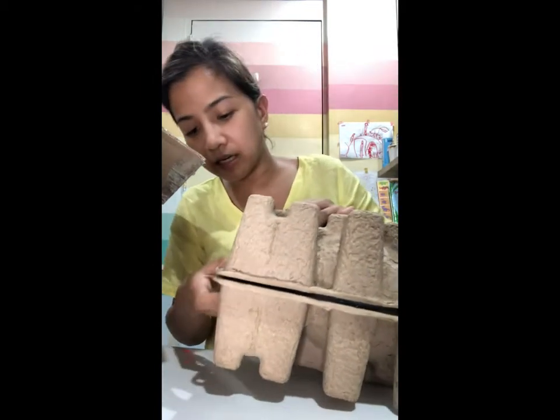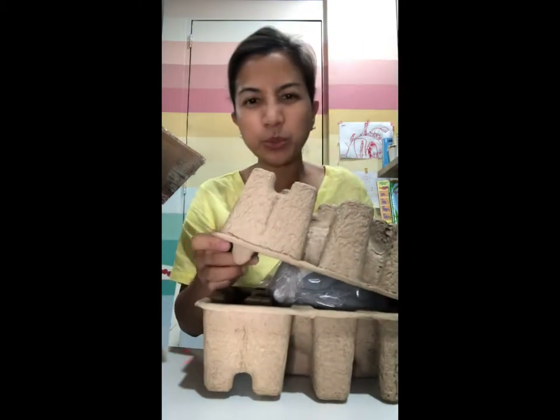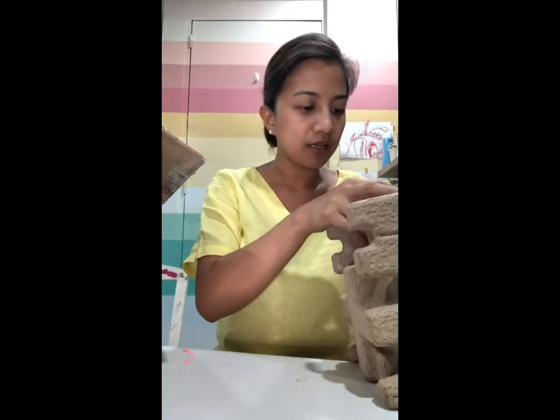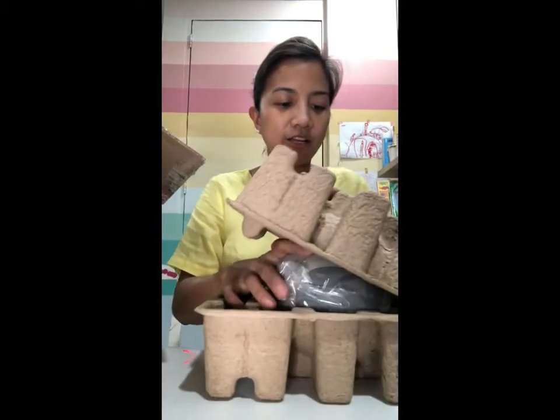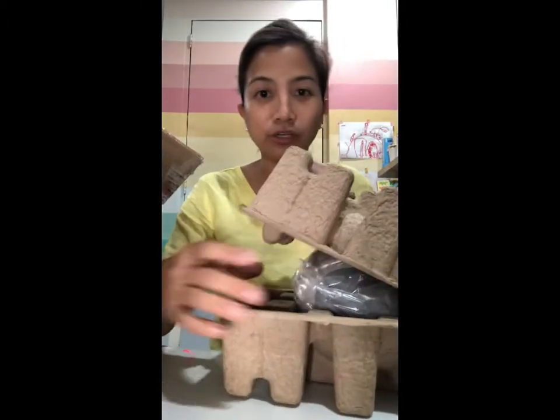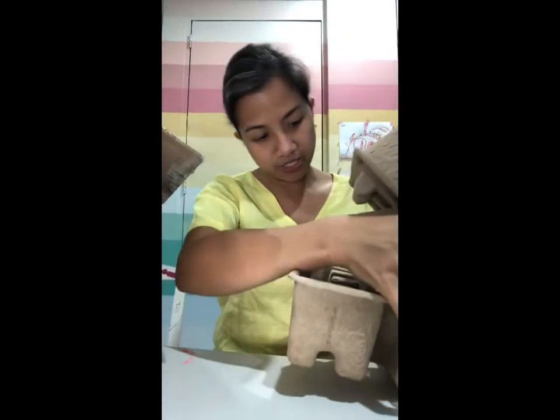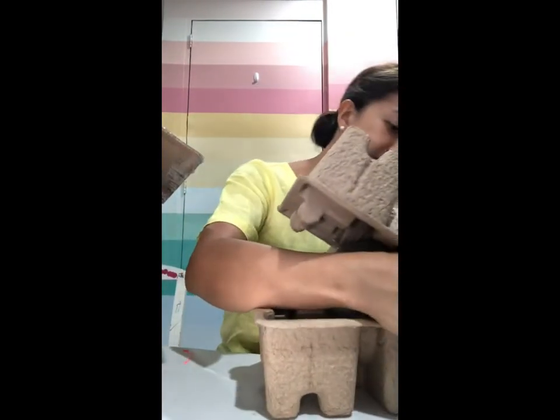Kasi she's been using essential oils daw, pero puro gifts lang sa kanya. So she knows about Young Living already. So I gifted her a diffuser when we turned over her unit to her. Pero this one, sabi niya, ibibigay niya sa mommy niya.